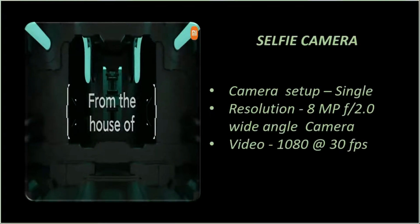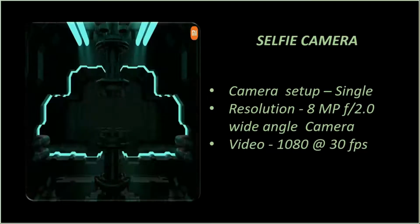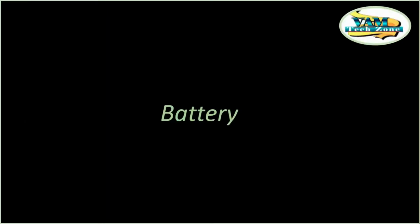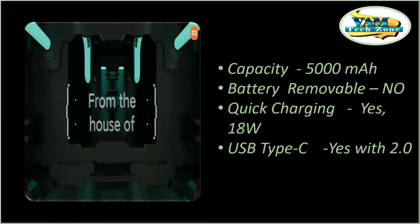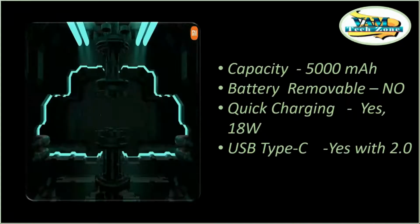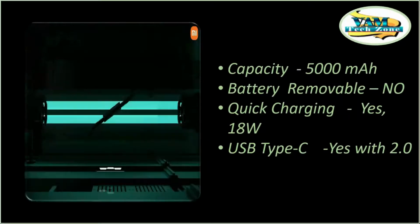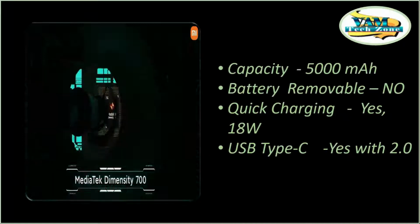About the selfie camera setup with single camera, resolution will be 8 MP f/2.0 wide angle camera. About the battery, capacity will be 5000 mAh. Quick charging it supports, yes, and we have 18 watts and USB type C, yes, with 2.0.